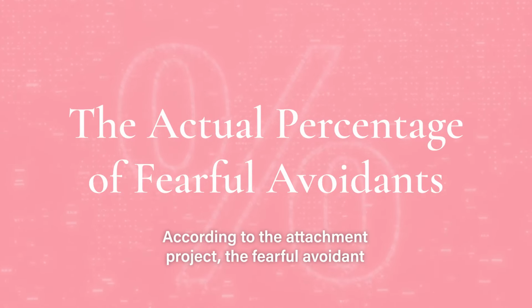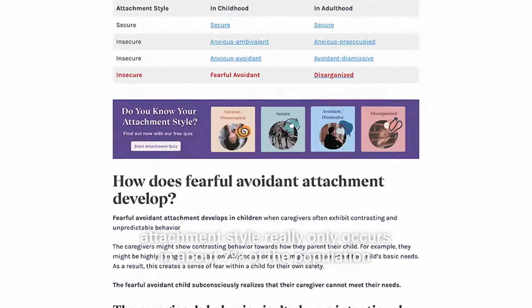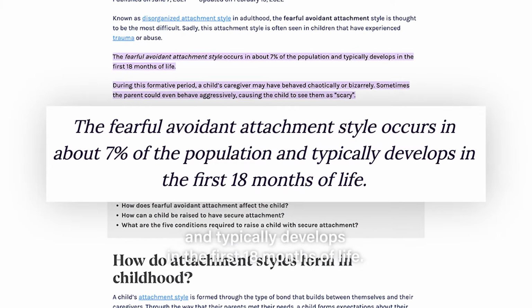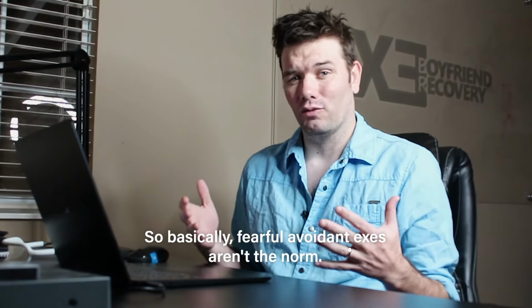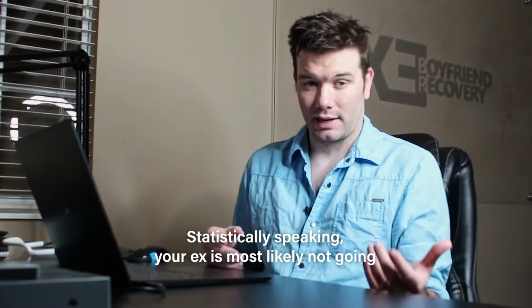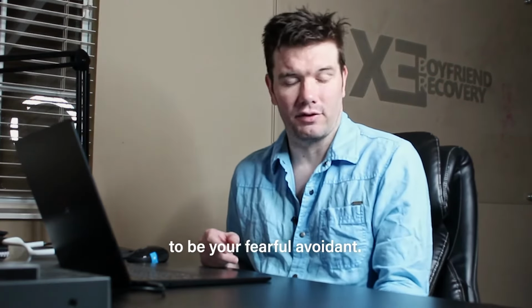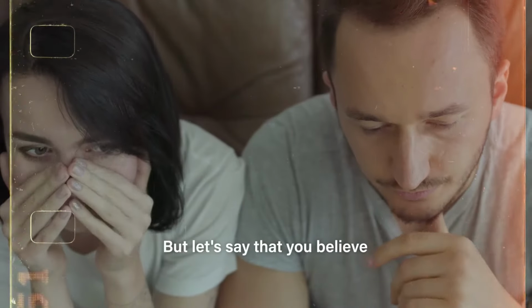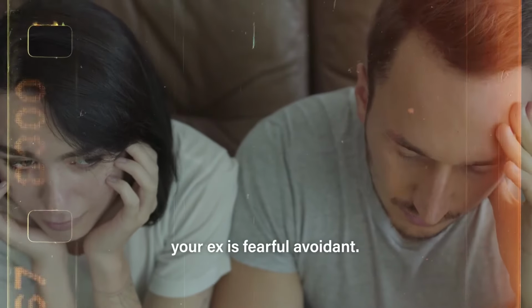According to the Attachment Project, the fearful avoidant attachment style really only occurs in about 7% of the population and typically develops in the first 18 months of life. So basically, fearful avoidant exes aren't the norm. Statistically speaking, your ex is most likely not going to be a fearful avoidant. They're probably going to be more dismissive.